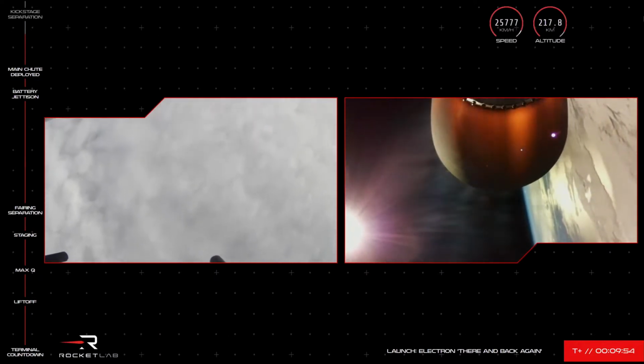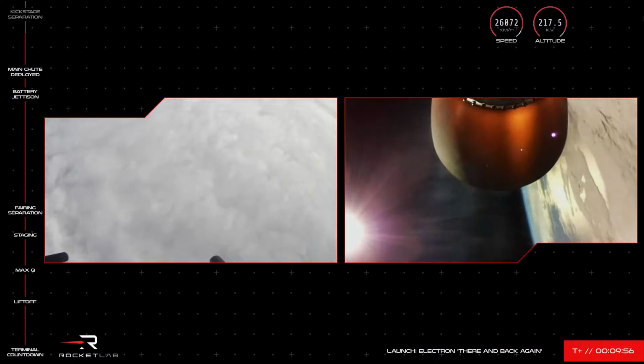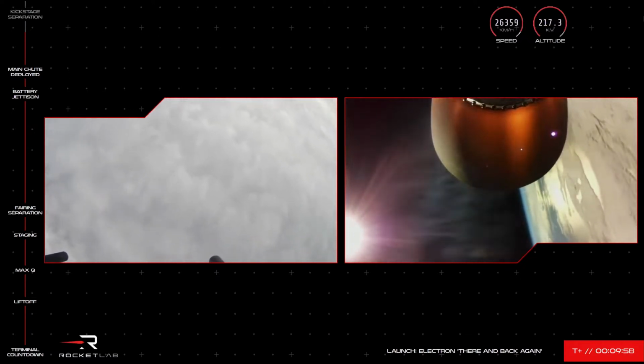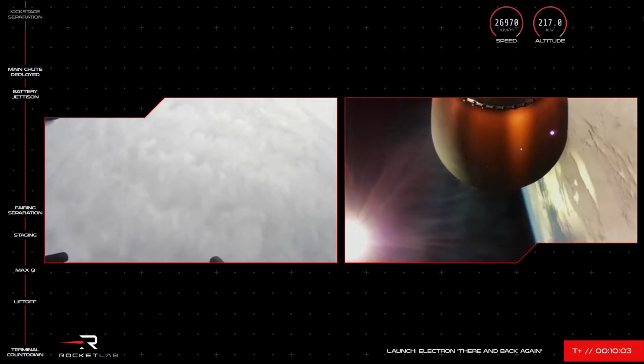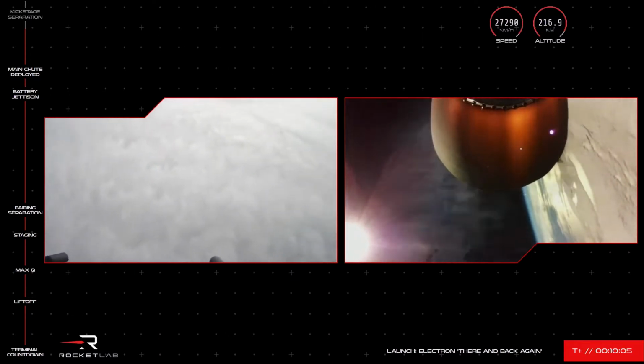It's a bit longer of a second stage burn than normal to get us to our 520 kilometre SSO orbit. On the left, you can see the helicopter moving into position, and on the right, we have Electron's second stage travelling onto orbit.